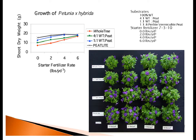In columns from your left to right are the starter nutrient charge rates. The first column being 0, in other words, no starter nitrogen added as a nutrient charge, and then that increasing nitrogen rate as you move from left to right in that picture. And then each row is a different substrate, with a peat-lite substrate being at the bottom and the 100% whole tree at the top. And so in the picture, as well as in the graph there, I think you can see that as inclusion rate went up, plant size decreased. However, increasing the starter nutrient charge increased the plant size at the higher inclusion rates.